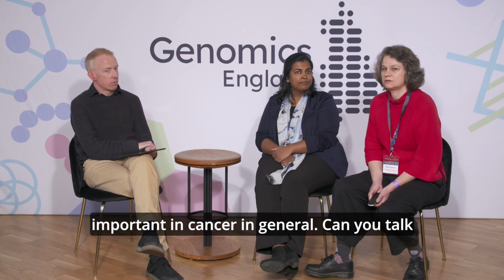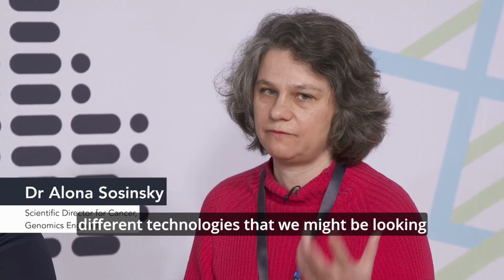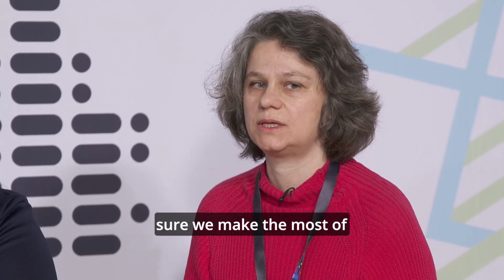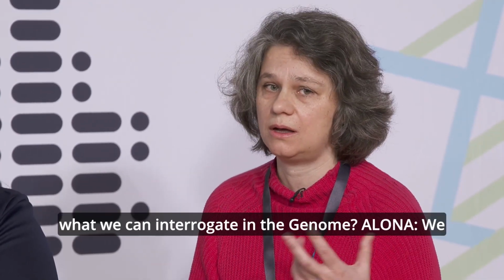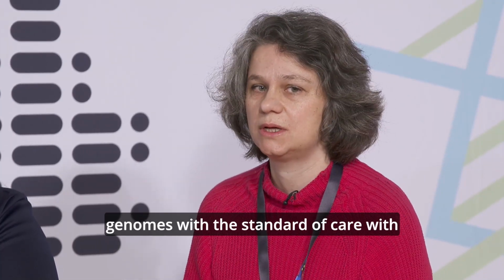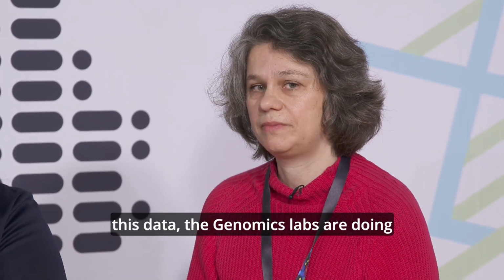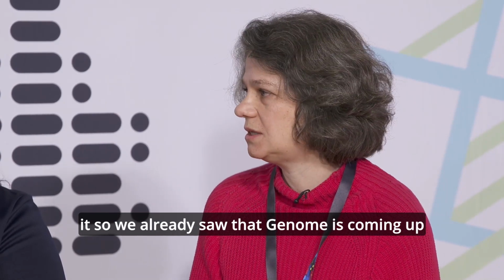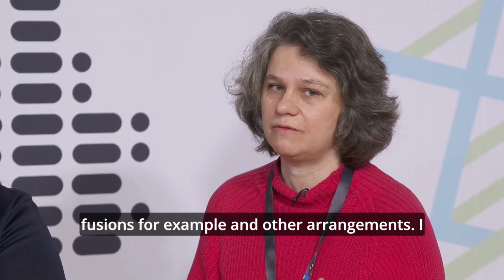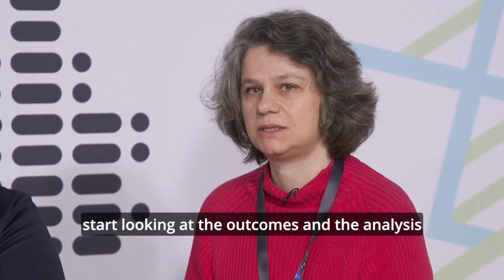Yes. We're doing a lot of comparison of the genomes with the standard of care, with the FISH data that genomic labs are doing in parallel. We already saw that genomes come up with very high accuracy and sensitivity for calling fusions, for example, and other rearrangements. But I think it will be discussed later that we are already starting to look at the outcomes of the analysis of long-read data, and how it can improve sensitivity of calling and cover the black matters of the genome, for example, centromeric and telomeric regions.